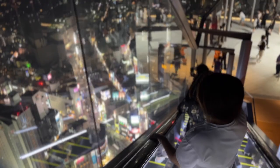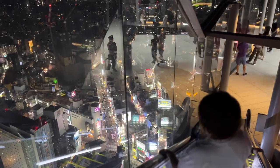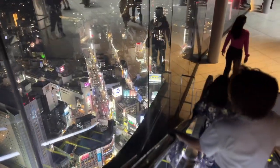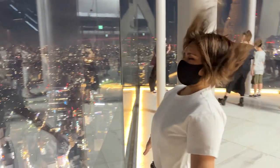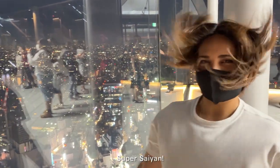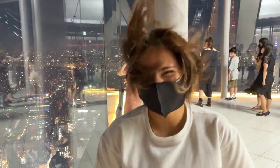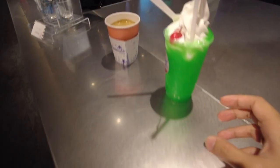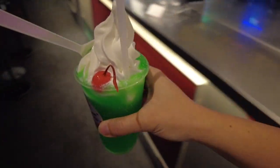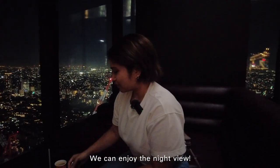Skystage and Sky Gallery are only one floor apart, so it doesn't really change the view so much. The rooftop, of course, gives a more outdoor feel, plus view of the sky, but we didn't mind seeing the view from just one floor below. We couldn't get a seat upstairs, but the cafe and bar down here is just as good. We can enjoy the night view.